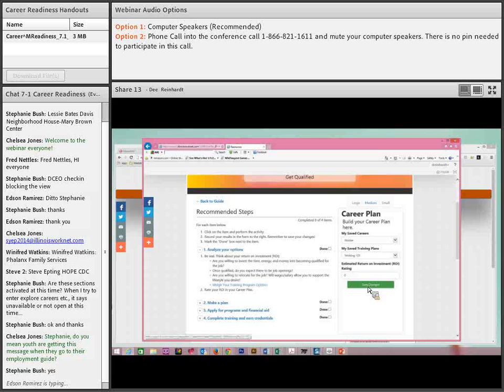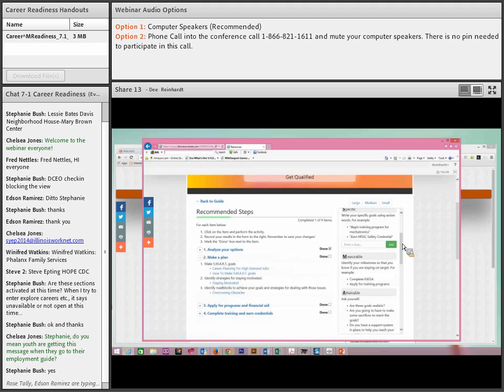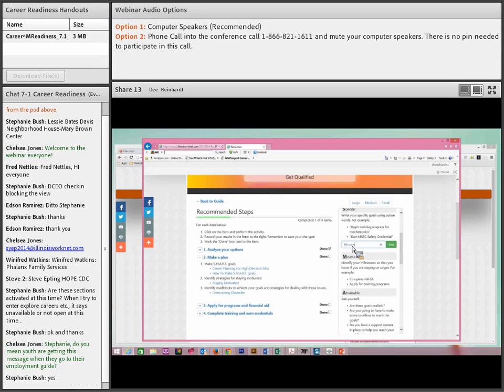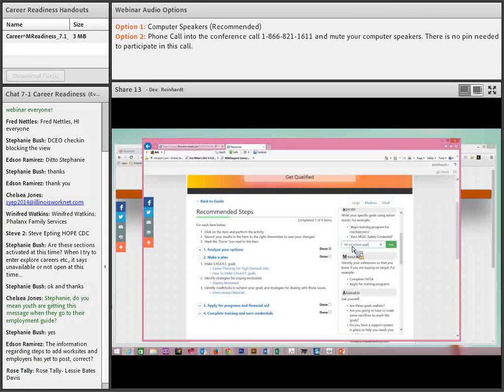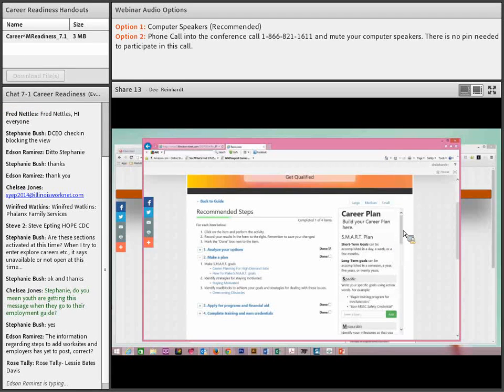So that's a part of that plan that you can do. Once you get that checked off, you make a plan, determine SMART goals. So what is a goal that you might want to establish? So a goal: fill out a training school application. Add that. Maybe there's another goal that you need to add in there as well.